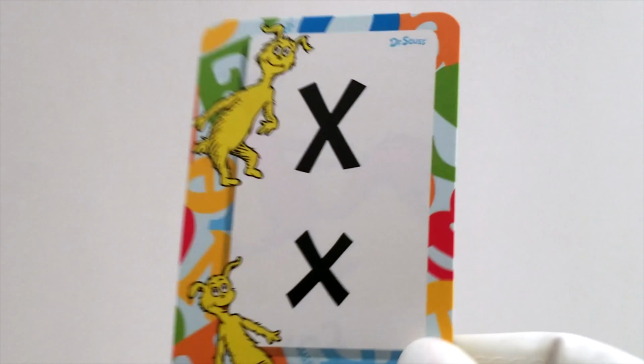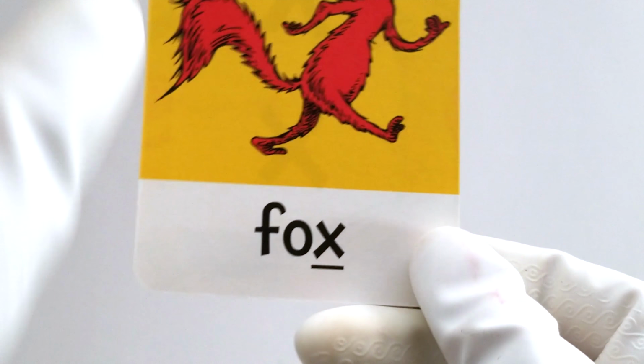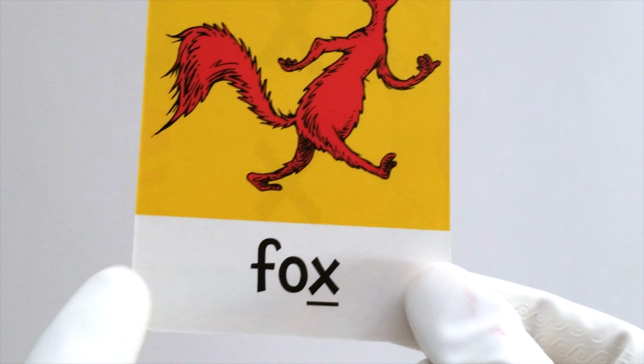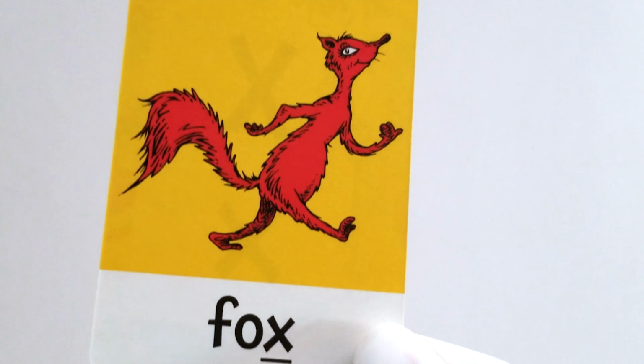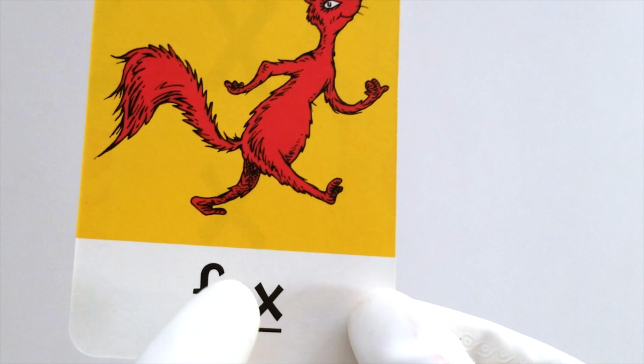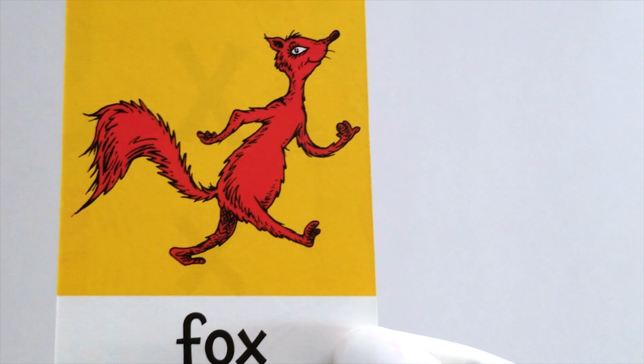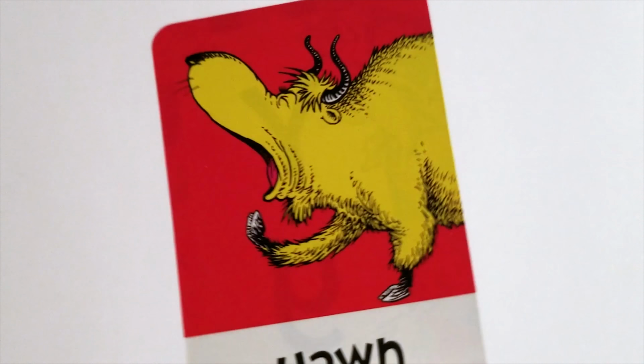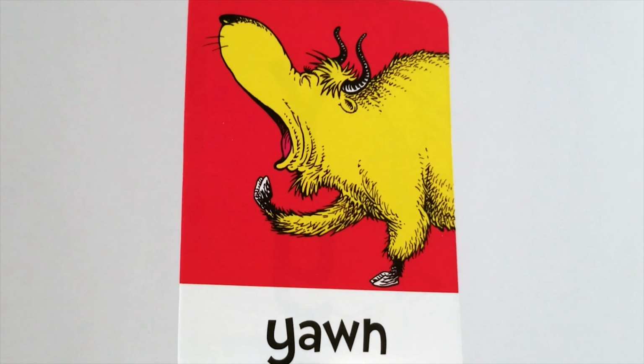After W comes the letter X. X is for fox. Well, it ends in an X, doesn't it? But it starts with the letter F. Still, it's a good idea to show you what noise the X makes with fox. After X comes Y. Why? Why not? Y is for yawn.